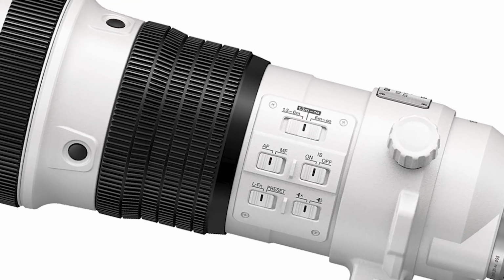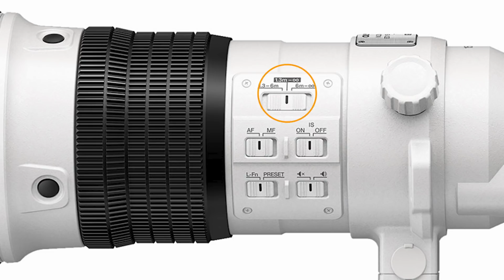And then you have a lot of buttons on the side. You have the focus limiter, then you can turn off the autofocus, and then you can turn off the image stabilizer. Usually you need to do that if you use this lens with Panasonic cameras. And then you can also turn off all the beeping sounds from the camera. And then you have 4 LFN buttons, and you can also assign them to be a preset focus, so that when you press it down, it will focus to the preset distance that you have set the lens to focus. That's a lot of customizability, like most Olympus cameras have.